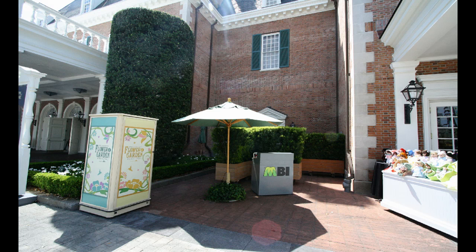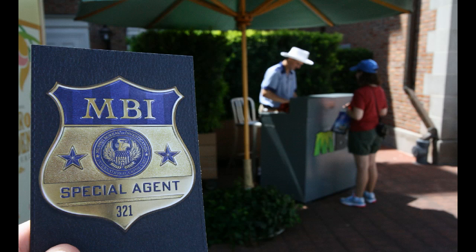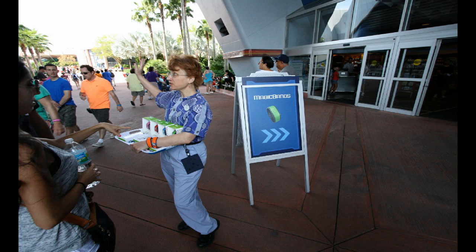This is in the American Adventure Pavilion. You check in at that kiosk there, and then you find out that Constantine has been captured, and he's hiding inside there. And so a recording plays every so often, letting you know that Constantine is not happy about having lost. And then you're awarded your own MBI Special Agent badge, which is a piece of paper, of course.